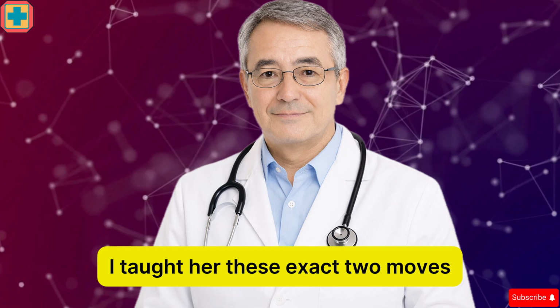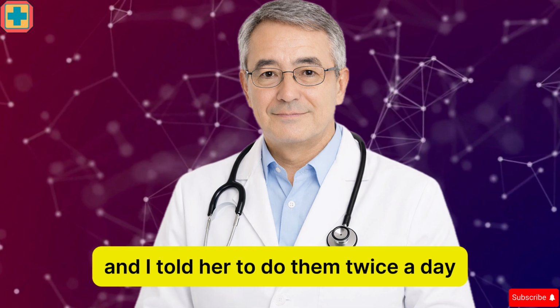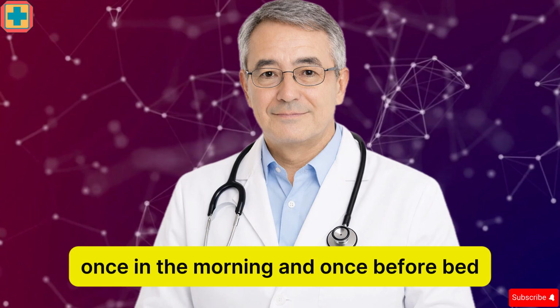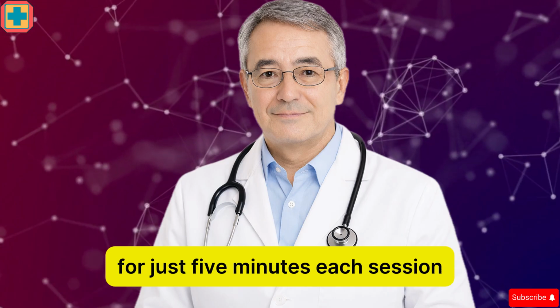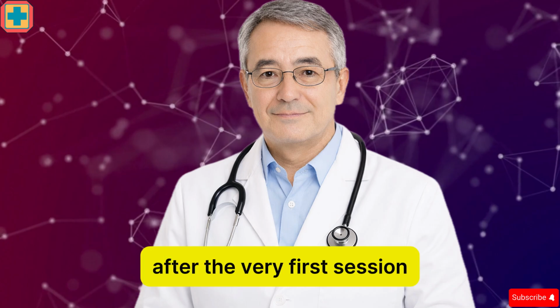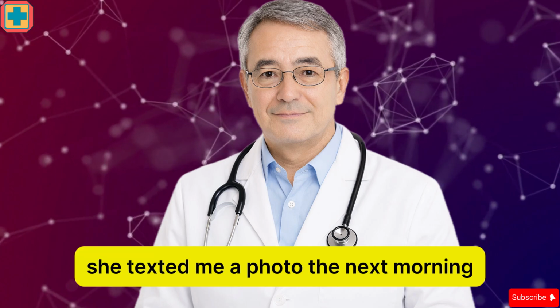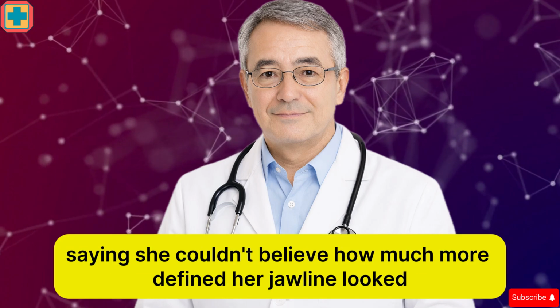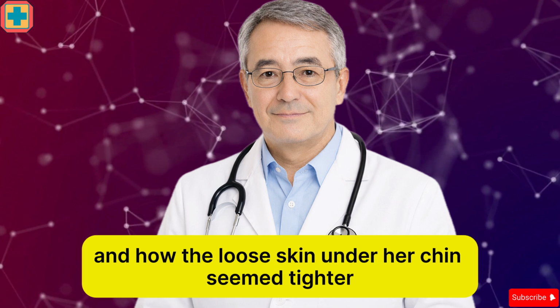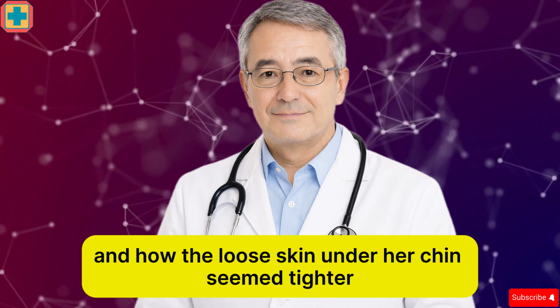I taught her these exact 2 moves, and I told her to do them twice a day, once in the morning and once before bed, for just 5 minutes each session. That's only 10 minutes total per day. After the very first session, she texted me a photo the next morning saying she couldn't believe how much more defined her jawline looked and how the loose skin under her chin seemed tighter.